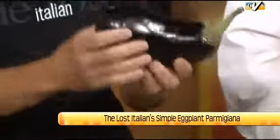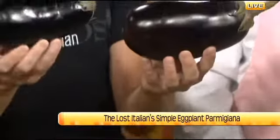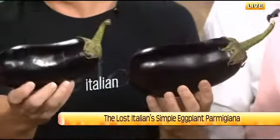So, eggplant parmesan, farmer's market, really, really easy to do today. When you're looking for the eggplant, look for firm, shiny, no bruises, no browning color. And if you can find ones that are a little bit smaller, like here's a big one and a small one, the baby ones, the smaller ones are going to taste better.